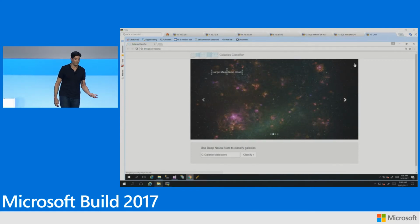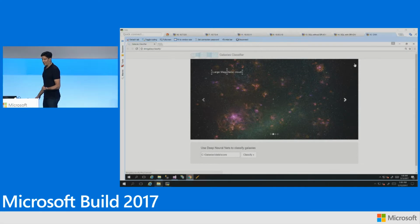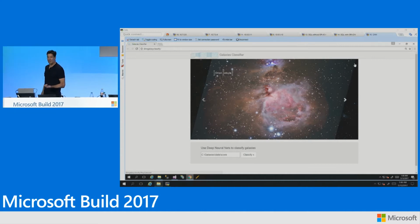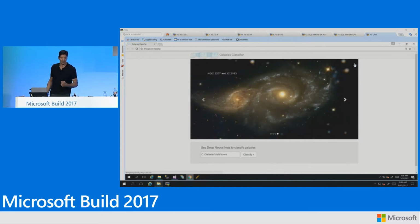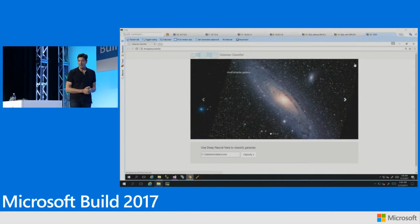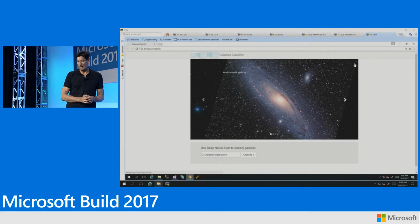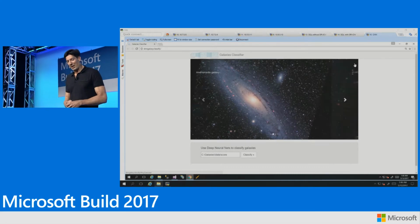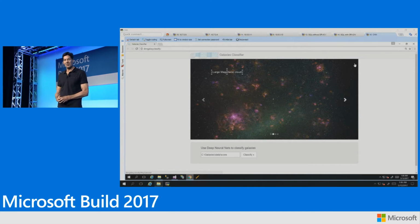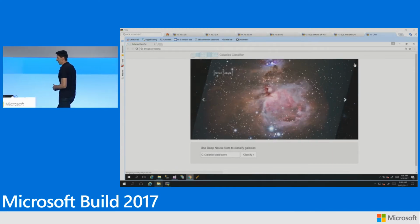This is a project that was started by Jim Gray, who's a famous legend in the worlds of transactional databases, and worked at Microsoft until he sadly disappeared on a boating accident a few years ago. But this project he started before he disappeared, and maybe he's up in one of these galaxies now. He basically said we can apply deep neural network image recognition to figuring out galaxies automatically.